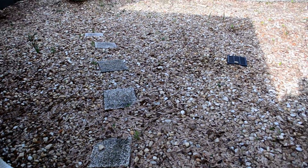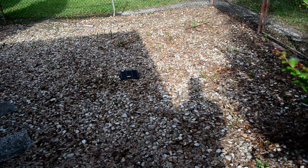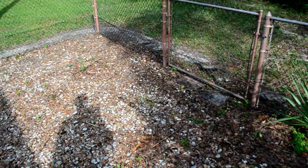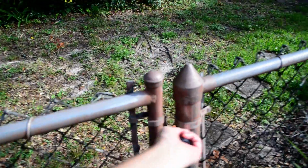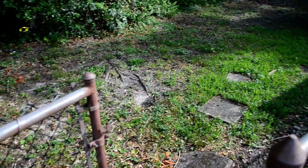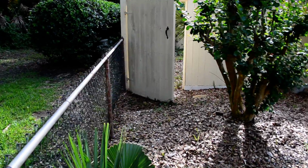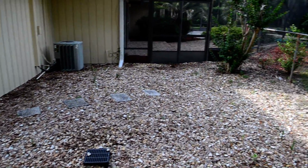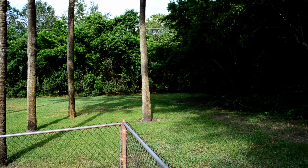That's why I think that, if there is a well, it may actually be right in this area. Seems like the only logical place. And then this is obviously the fence that goes out into the yard. There's the propane tank and all that. That's it.